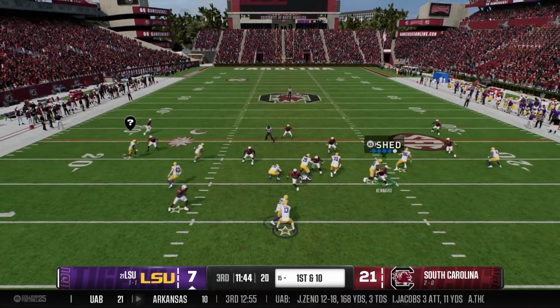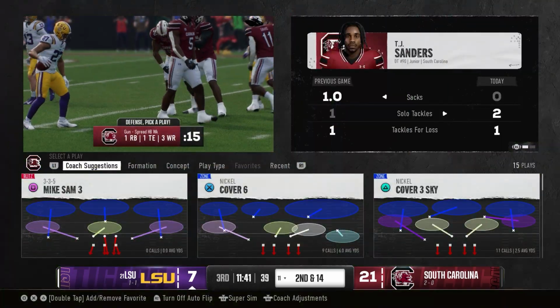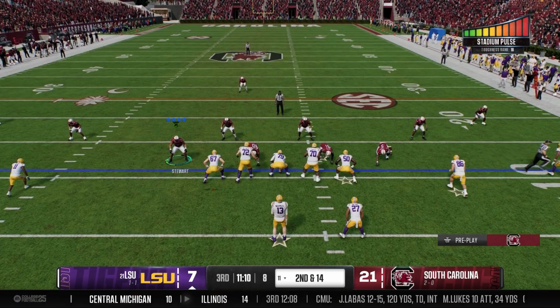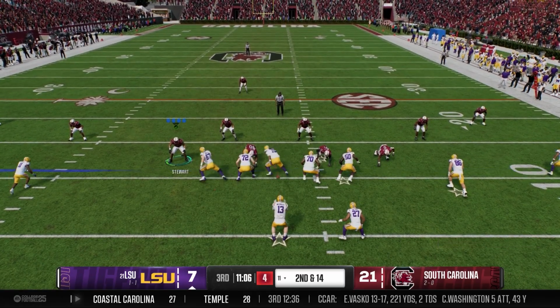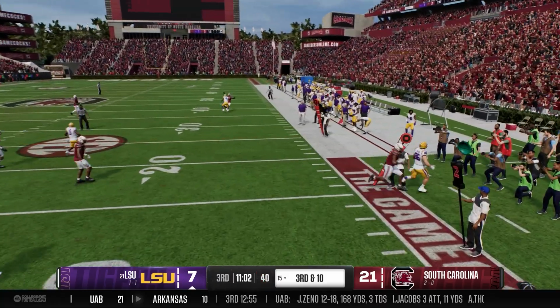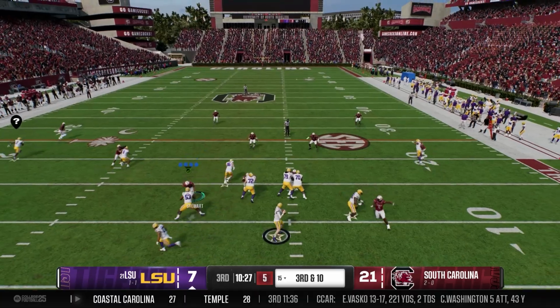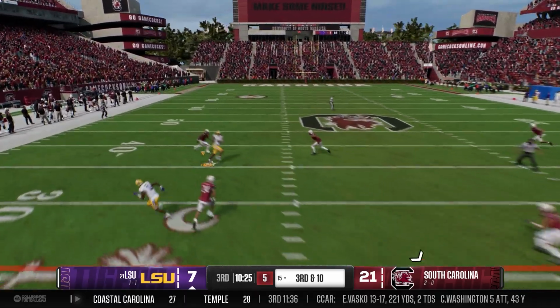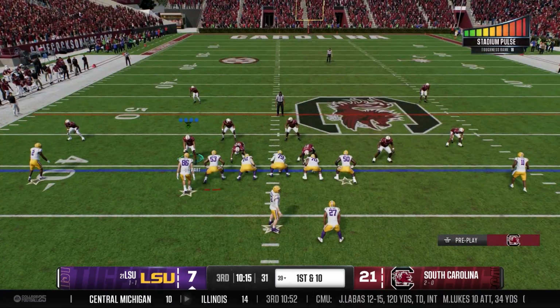Here comes the first drive for LSU, and they'll start off with a run, and it's going to be blown up in the backfield. Nice play by DJ Sanders, getting his first tackle for a loss of the game. 2nd and 14 now. Newsheimer goes play fake, eyes downfield, dumps it off again, this time for Mason Taylor Jr., and they're back to a 3rd and 10. Newsheimer to the air, looks left side. A great route by Kyron Lacey to get open. He's had himself a monster game.